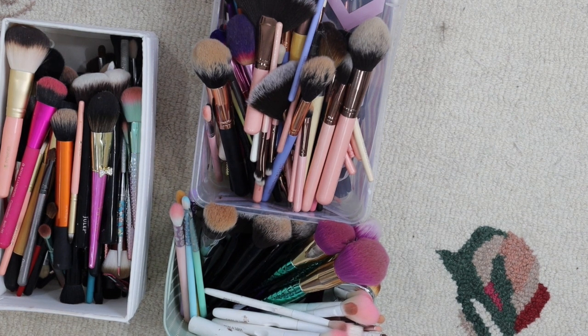Thank you so much for joining me. I am working on, I don't want to quite call it a declutter series, but I am definitely working on going through my collection in a thoughtful way. So there are a few more declutters I have planned. But I'm feeling really good about this one.